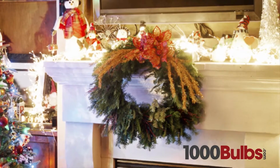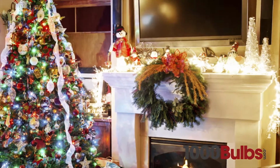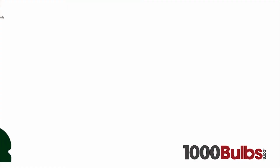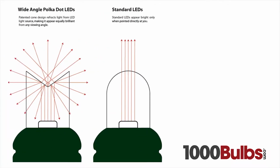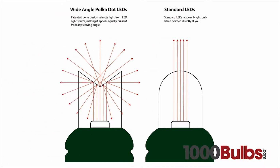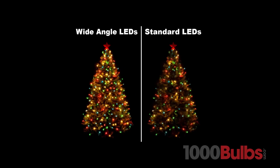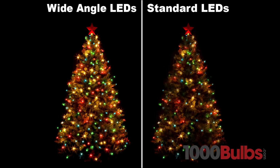We also offer specialized wide-angle LED mini lights, which are perfect for decorating wreaths, centerpieces, garlands, and trees. Wide-angle LED mini lights offer superior brightness and brilliant colors. The patented cone design reflects light from the LED light source, making it appear equally brilliant from any viewing angle compared to standard LEDs, which only appear bright when pointed directly at you.